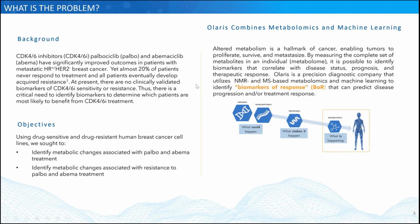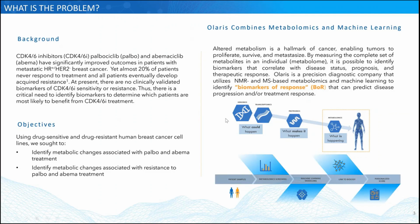treatment. Here at Olaris, we investigate metabolites as potential biomarkers, and metabolomics is at the heart of our technology. Metabolomics is a study of small molecule metabolites that provide energy and biomass for life to exist. Unlike other biomarkers that relay information about what could be happening or what is involved in the process, metabolites are essentially an actionable readout for what is happening in a patient. At Olaris, we use NMR and MS-based metabolomics and machine learning to identify metabolic signatures that are altered in response to drug treatment or resistance.